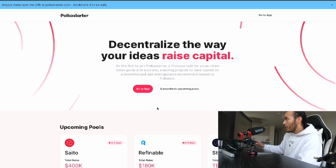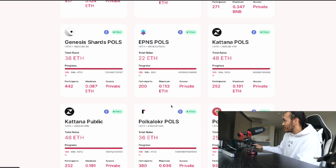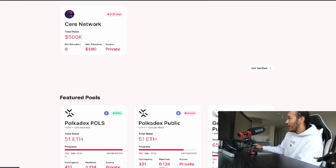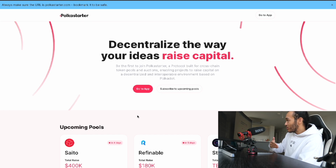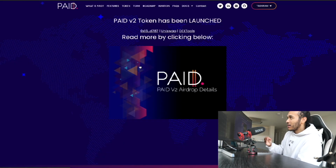Now, Pokerstar is okay. It is the best one in terms of the quality of projects. You only get top tier, high quality projects on Pokerstar. However, the thing is, it's getting expensive to get into them, and their raffle system never really impressed me. I hated it, because even though the more tokens you have, you're still raffling with other people, so it wasn't really the best. I kind of preferred this project.